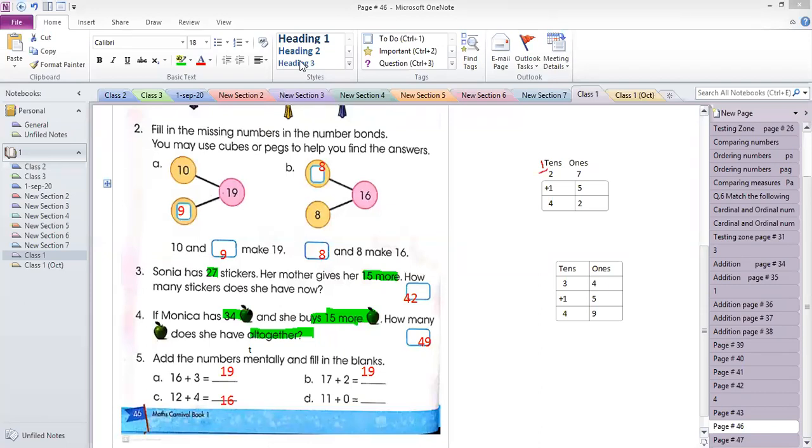Rashid Ahmad. Yes, sir. 11 plus 0 equals to? 11. 11, very good. Muhammad Majdi, 11 plus 0 equals to? 11, okay. Sami Alhaji, 11 plus 0 equals to? 11. 11, very good.